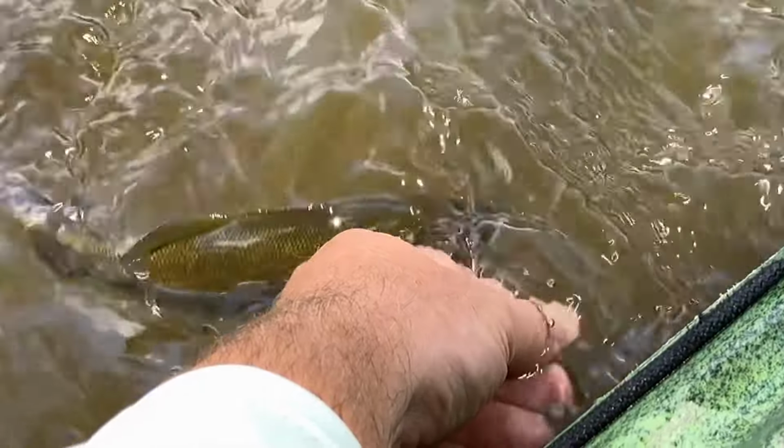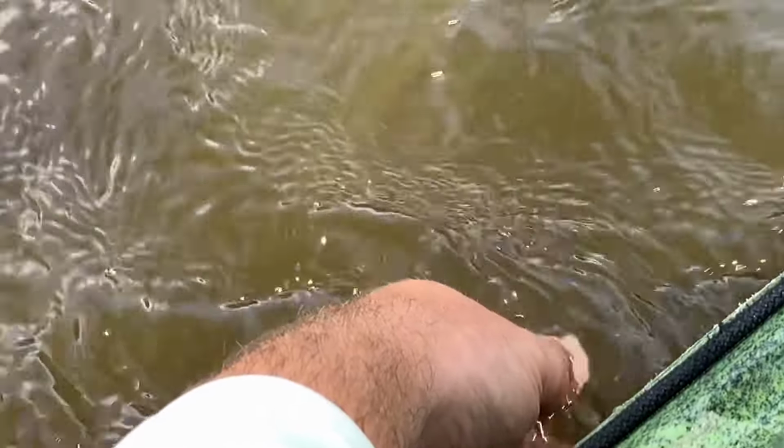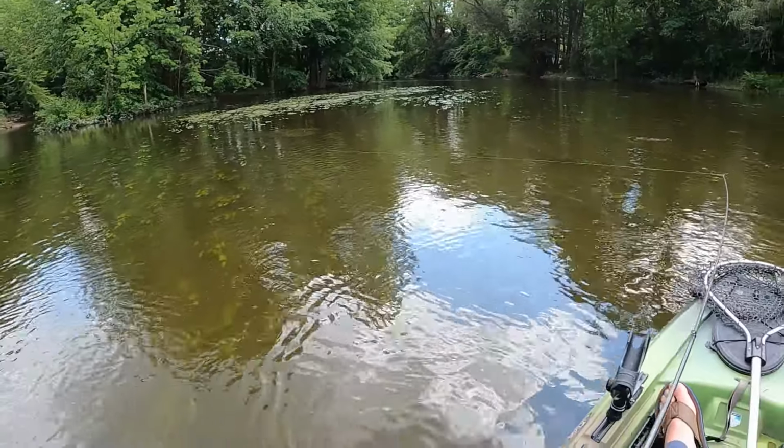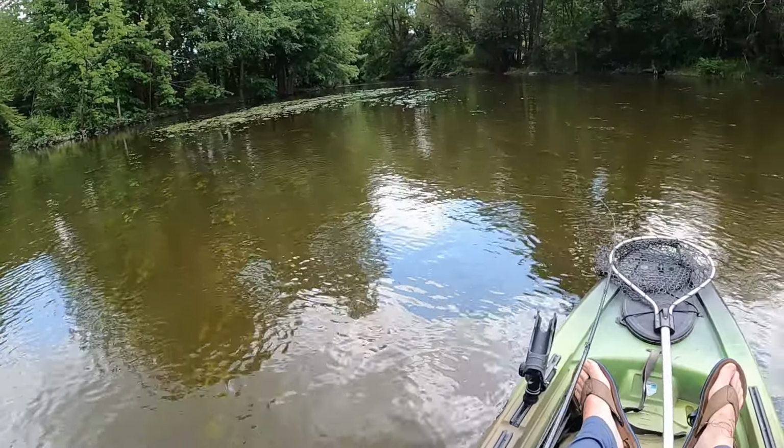Once I let this little guy go, I knew I had to hammer the grass on the other side of this island, so after anchoring up just inside the current seam, I worked the Chaos Shad and the Yum Dinger in and out of this grass for some time, but nothing hit.